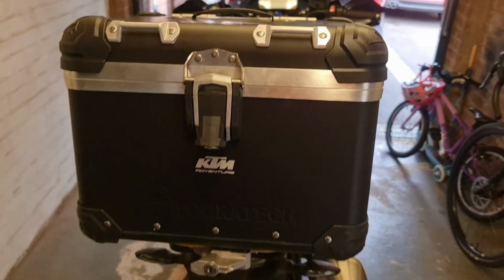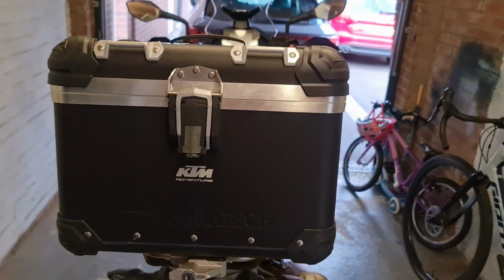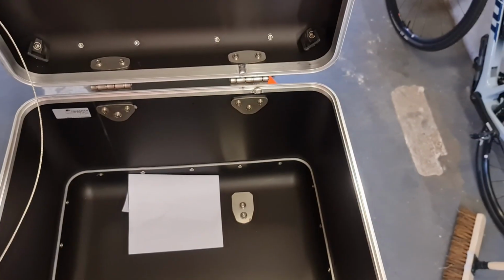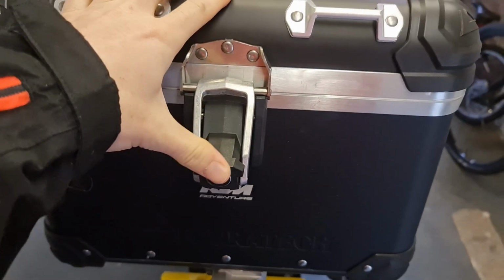And moving on to the top case. KTM Special Edition Touratech top case, 38 litres, match the keys to the key on the bike. Nice bit of space, really sharp mechanism.